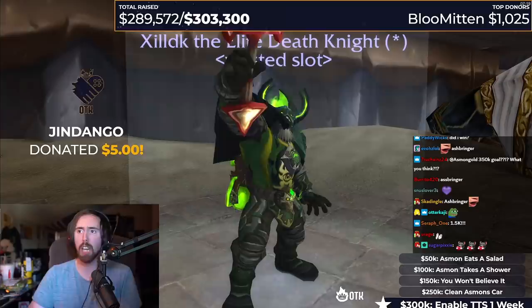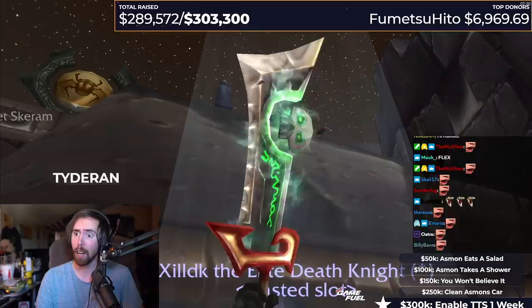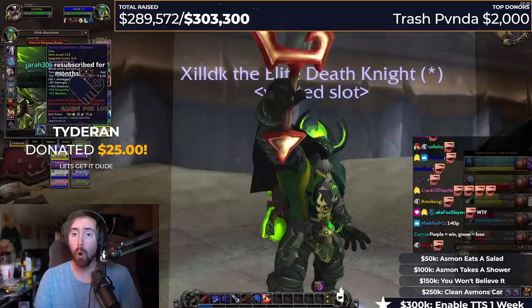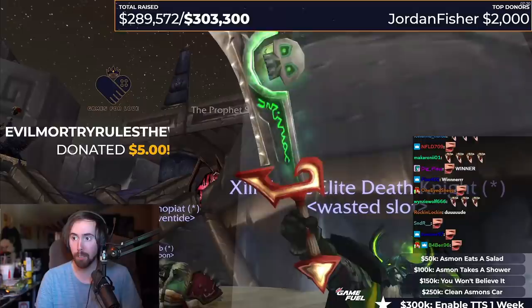Anyway, let's look at ZildyK, the elite death knight from the guild wasted slot using... Oh, shit! Oh my god! No way! Is it a real one? Holy shit, it's a real... That's a real corrupted Ashbringer! Oh my god! On a death knight! I guess it's account bound, but still! Fuck yeah, dude! That is insane!